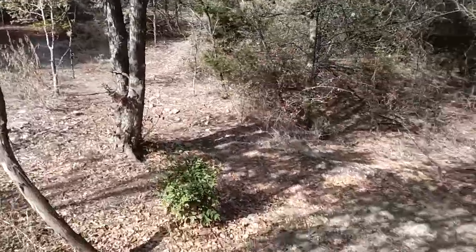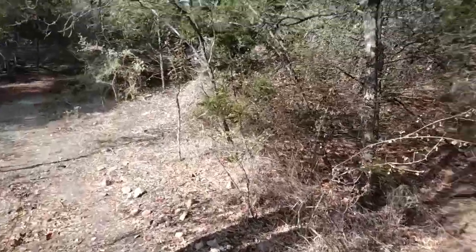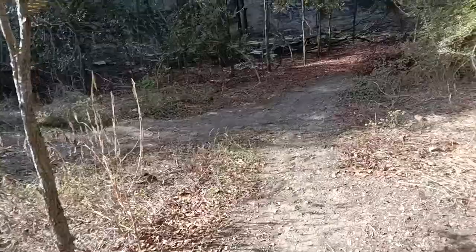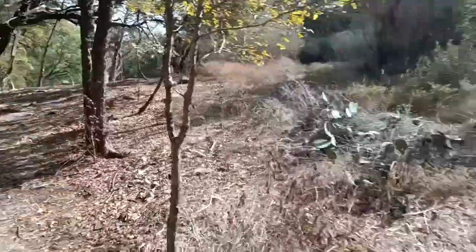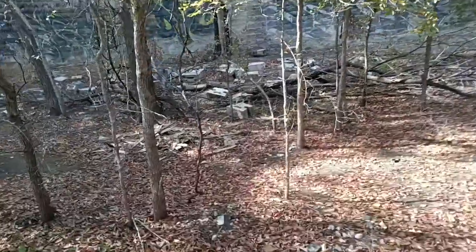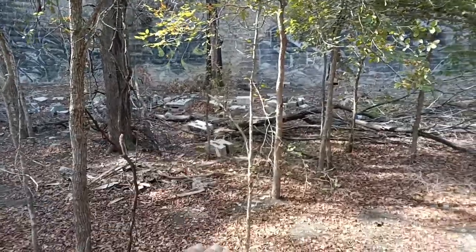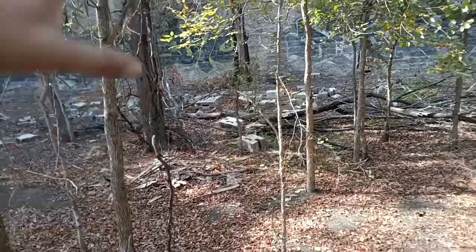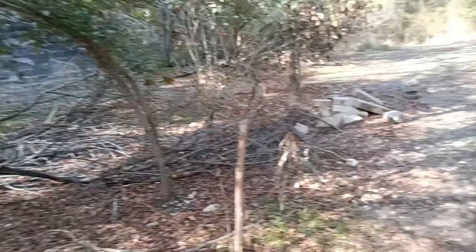Am I still live with you guys? Am I still here? So this is the area that Henry's tent was in, right back here. You can see the bricks that have fallen. They built a foundation right here. They put bricks down, then they put boards on top of it, and then put their tent up there. That's where you see all the bricks are from.